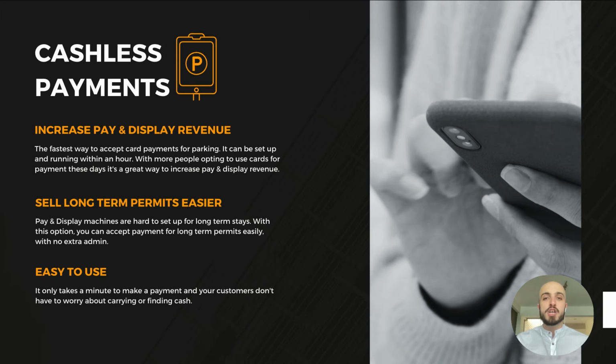A quicker way to start charging people to park on your car park is implementing a cashless payment system. It's a good way to increase pay and display revenue as well, because if you've just got pay and display machines, by setting up an online mobile phone payment system, you can charge people using credit cards and debit cards, which is a great way to increase revenue. Or you can use them without a pay and display machine as well and just have a cashless payment setup.